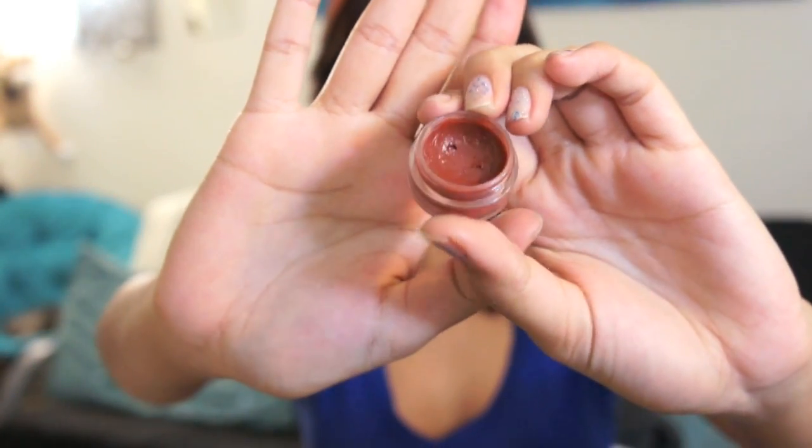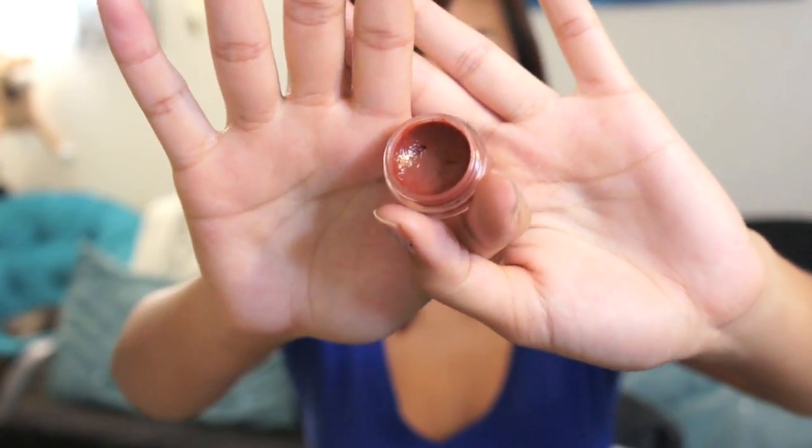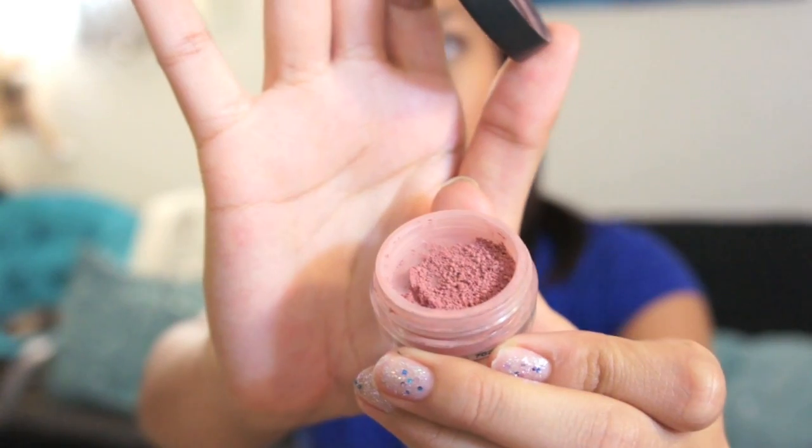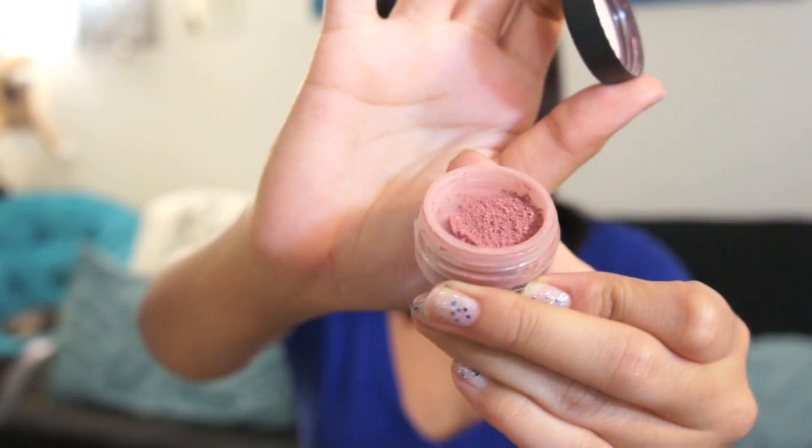Another lip product I have is one that I actually made at home myself. It's this tinted lip conditioner, I suppose you would call it. It was made from a loose blush I had, a Bare Minerals blush in Glee, and that is what it looks like right there. I mixed it in with some mushy melted Vaseline, put it into a little tub like this, and let it set, and that's how I got it.